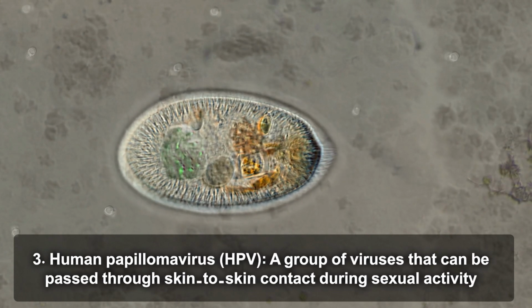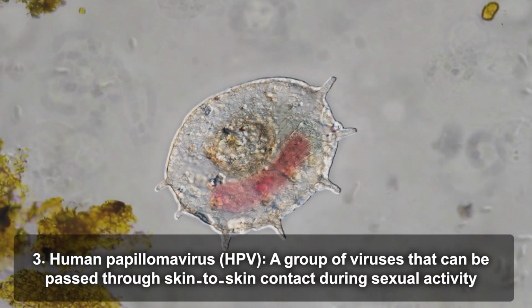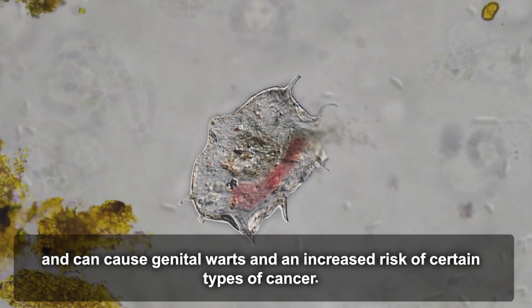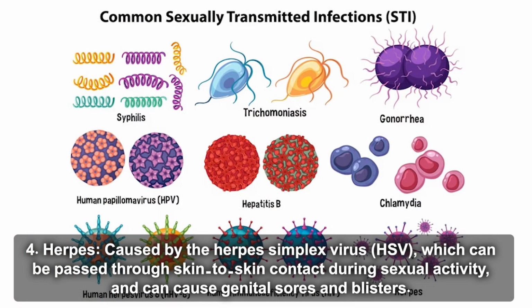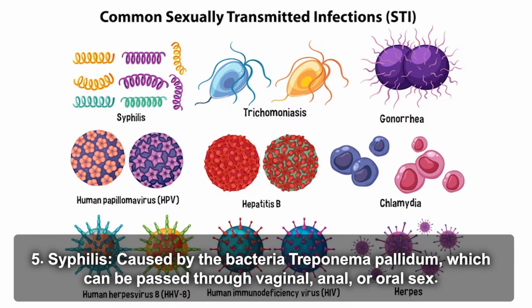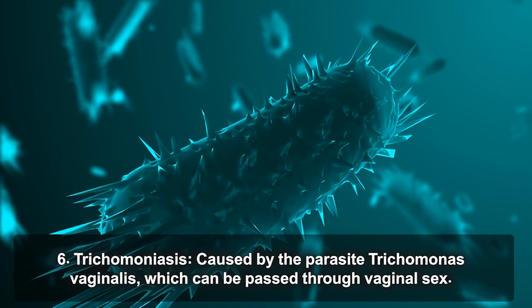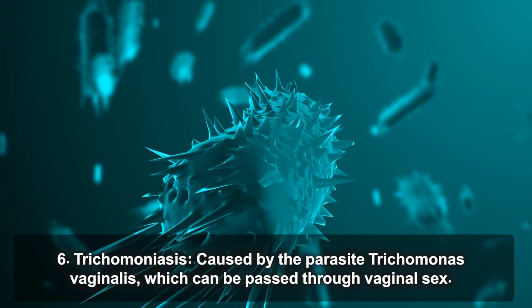Human papillomavirus, a group of viruses that can be passed through skin-to-skin contact during sexual activity, and can cause genital warts and an increased risk of certain types of cancer. Herpes, caused by the herpes simplex virus, which can be passed through skin-to-skin contact during sexual activity, and can cause genital sores and blisters. Syphilis, caused by the bacteria Treponema pallidum, which can be passed through vaginal, anal, or oral sex. Trichomoniasis, caused by the parasite Trichomonas vaginalis, which can be passed through vaginal sex.